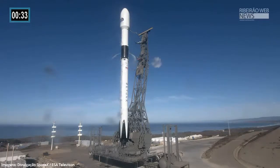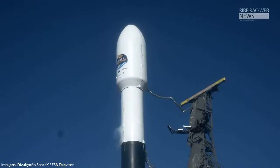You may notice some water beginning to flood the pad here. That's very intentional. That's actually a sound suppression system that allows the sound of the vibration to be suppressed, and it also helps with some cooling as well. Falcon 9 is configured for flight.